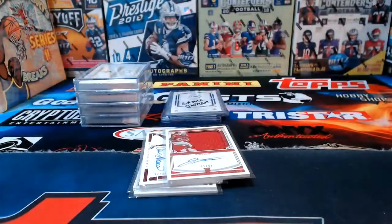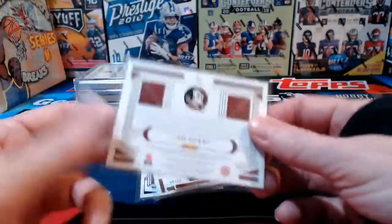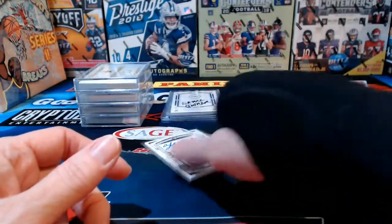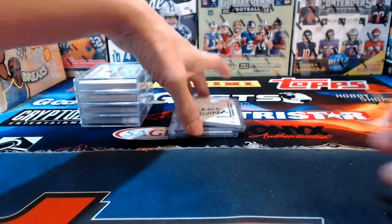And I've got KJ Hill for the Chargers. My nose started itching. Too much information, probably. Jonathan Taylor and the Colts. There's your other Cam Akers for the Rams, at least different card orientations on it. Makes it a little better for the dupe. Bryan Edwards, another Raider Bryan Edwards hit. And then there's Gross Matos again. And, of course, he heads off to Carolina and the Panthers. We don't recap the base, so we don't worry about it.